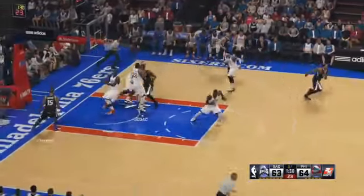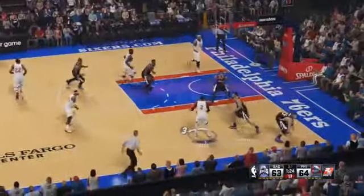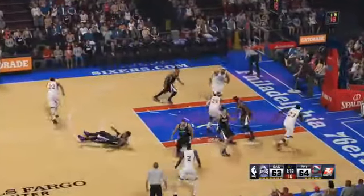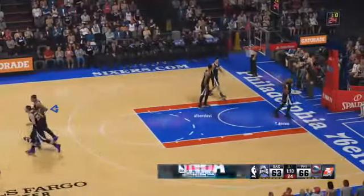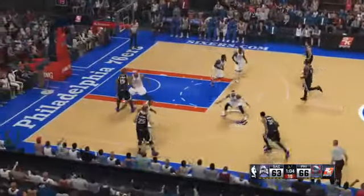Here's Cousins. Got him with the pump fake, but couldn't finish. Over to the wing. Here's Morrow. Ties it from 19. Haywood kicks to Middleton. At the elbow, Williams. Here's Haywood. Good. And the nice assist for Williams. Their interior defense has been dismal. Yeah, and unfortunately, their offense in the paint hasn't been a whole lot better.